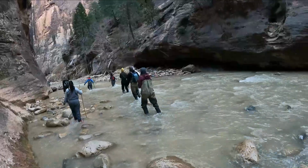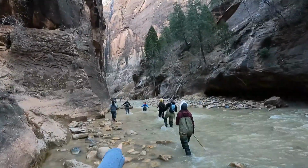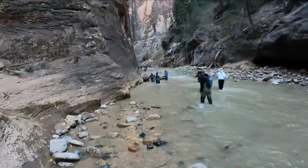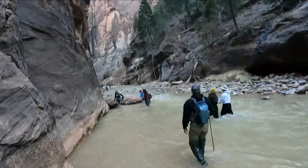This is the Narrows. It is an out and back trail. You can go as far as you would like. I believe it is 8 miles one way, but if you go 8 miles up, you have to go 8 miles back. So it's just kind of as far as you would like to go.